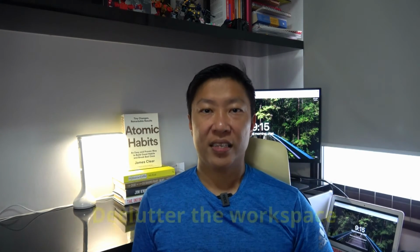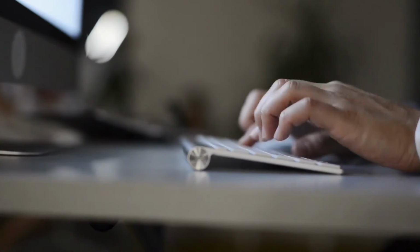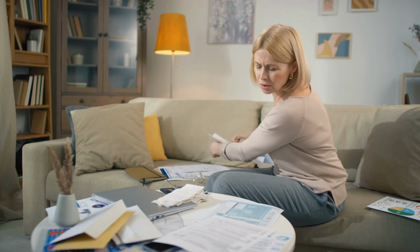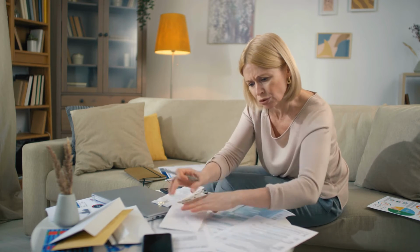Number 7 is to declutter your workspace. Show me a neat and clutter-free table and I'll show you a productive person. Studies have shown that a cluttered desk causes you to be easily distracted, as all those unnecessary items are competing for your attention. You will find it difficult to stay focused to complete your task.